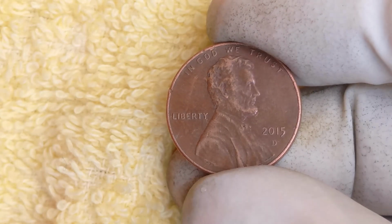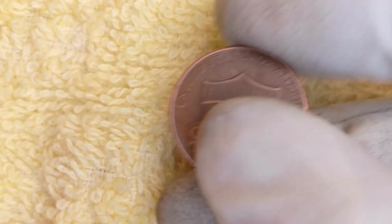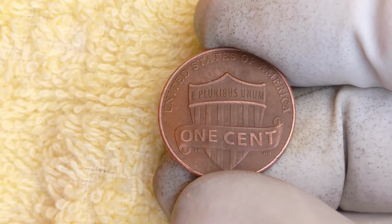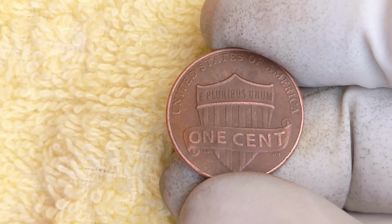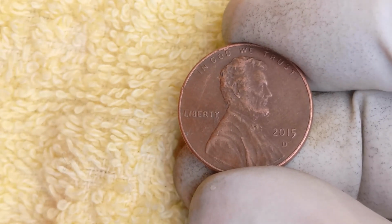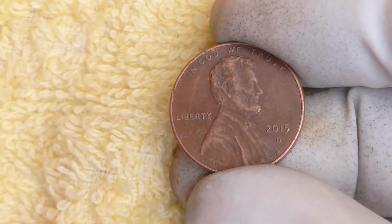As if that wasn't enough, this rare penny also features a remarkable die clash error that gives it an unmistakable appearance. The error, caused by a misalignment during the minting process, resulted in extra markings and doubling effects that are visible upon close inspection. These unique characteristics, combined with its extraordinary composition, have made this 2015 Lincoln penny one of the rarest and most sought-after coins in numismatic history.